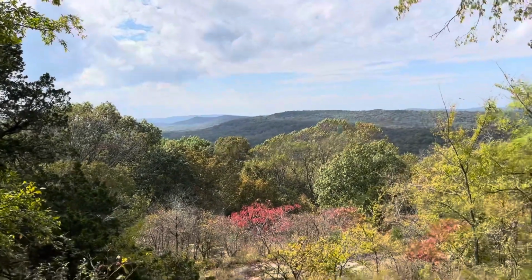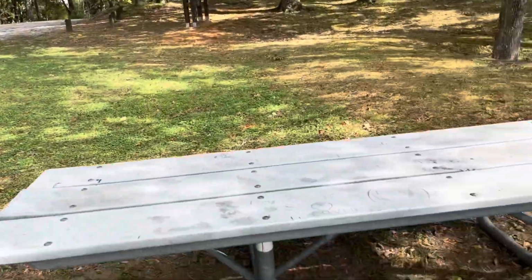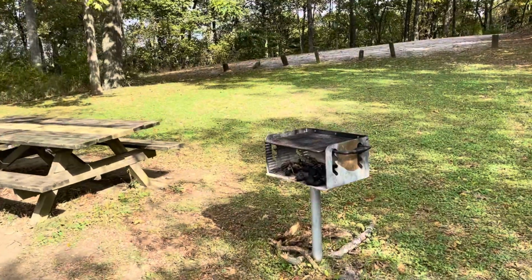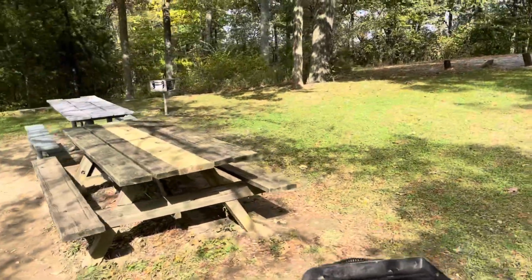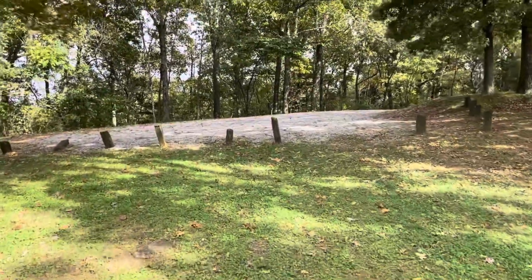And I'm ready to do it now. Before we leave, I'll give you a view here. There's picnic tables, if you wanted to have a picnic, some charcoal grills and a decent little parking area here too.